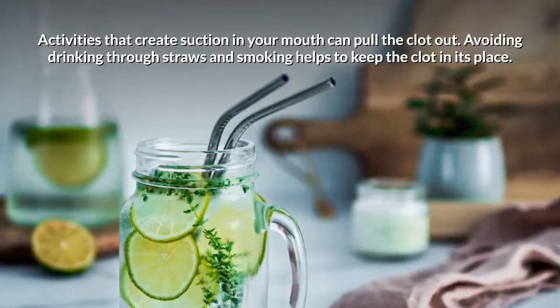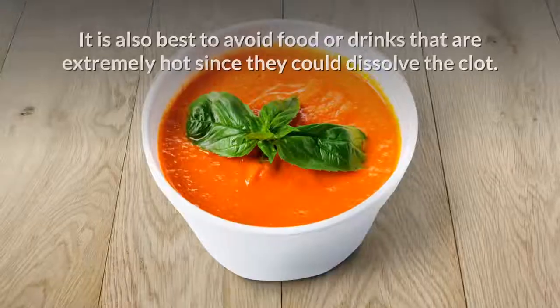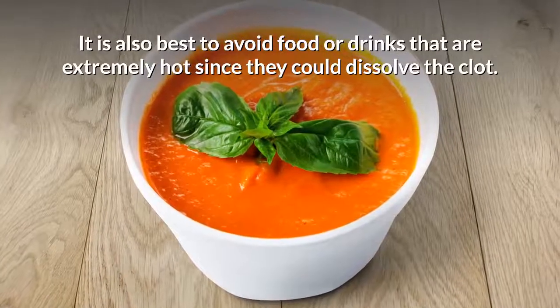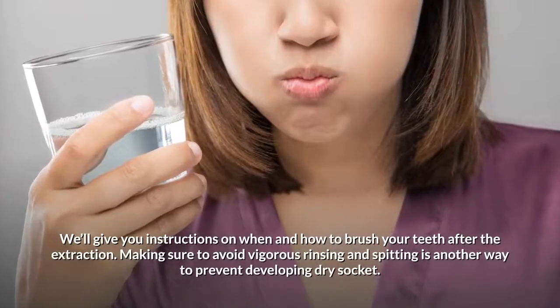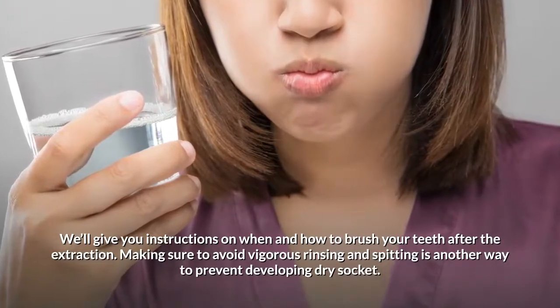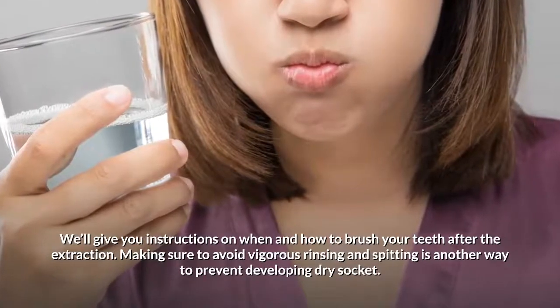Activities that create suction in your mouth can pull the clot out. Avoiding drinking through straws and smoking helps to keep the clot in its place. It is also best to avoid food or drinks that are extremely hot since they could dissolve the clot. We'll give you instructions on when and how to brush your teeth after the extraction. Making sure to avoid vigorous rinsing and spitting is another way to prevent developing dry socket.